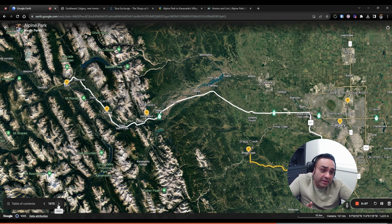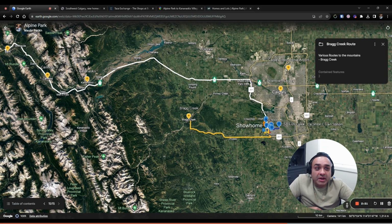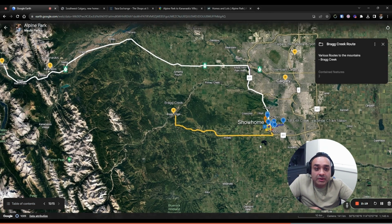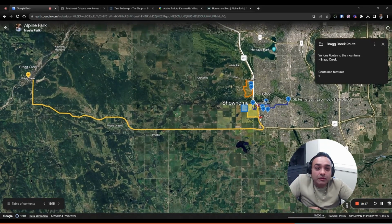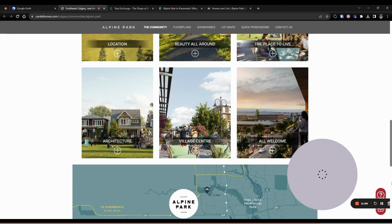The other side of this is you also have access to Bragg Creek. As you scroll down to the Bragg Creek route, you can see that over here in yellow. You're looking at anywhere between about 31 to about 35 minutes to get to Bragg Creek. I also wanted to showcase the other routes that are here.